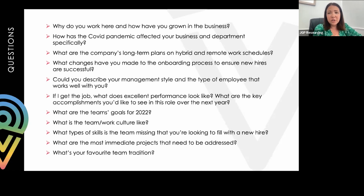A really good question, which I've been asked before, is what does excellent performance look like to me? So if I was hiring somebody within my team, it's someone who listens, someone who is quite creative, and who comes out with some ideas. So they're things that you want to be able to have a conversation about.